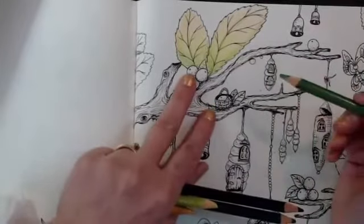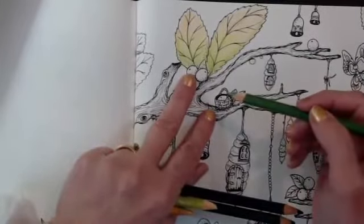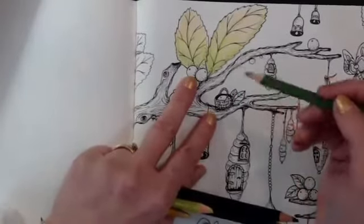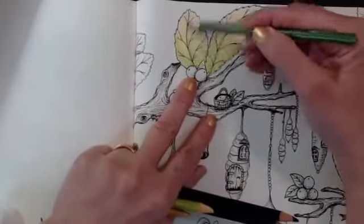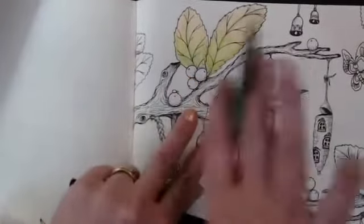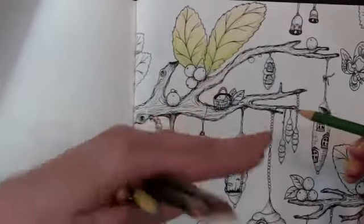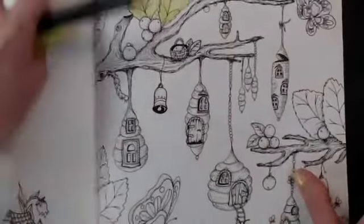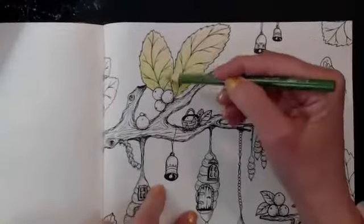And every leaf is going to be different. You can't just go, see, I'm zoomed in enough? Okay. You can't just say, oh, well, this is how you color every leaf, because it's going to depend on which way they're facing. Are they on their side? Are they down? Like, look, this one here is in the corner. They're all going to be different. So maybe this will help a little bit.